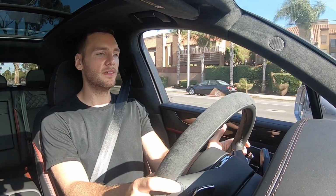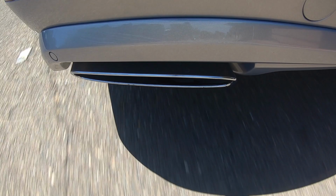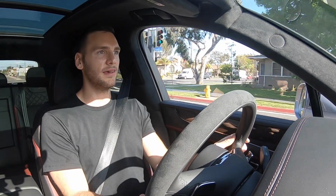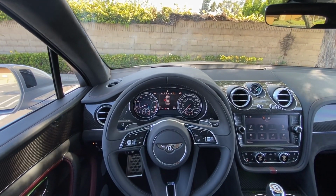So in sport mode, the throttle response is much sharper. The steering does give me a little more feedback, and I love the sound of that exhaust. And then the ride quality, even though I'm in a sport mode, isn't harsh. So I'm gonna go over a bump here. Oh. I knew I went over a bump, but I definitely didn't feel it as harsh in any way. But if I put it in complete comfort mode, now I'm still on a road with bumps, oh, things just mellow out so nicely. So getting the hardcore version of the Bentayga does not rob you of any of the luxury that this vehicle offers.